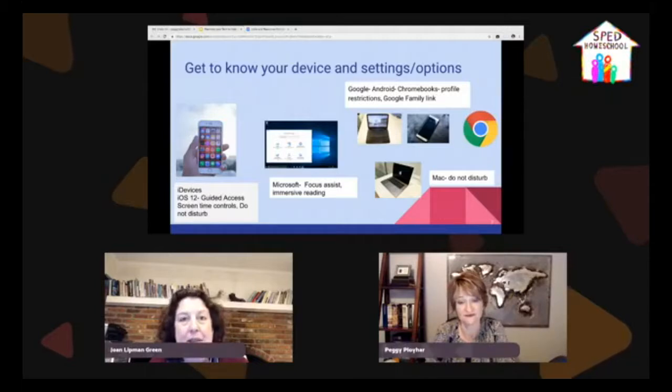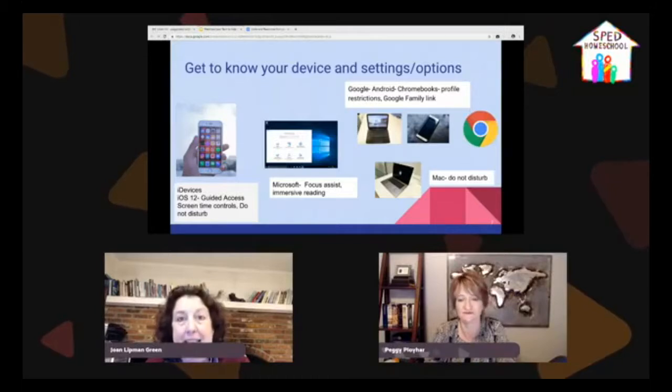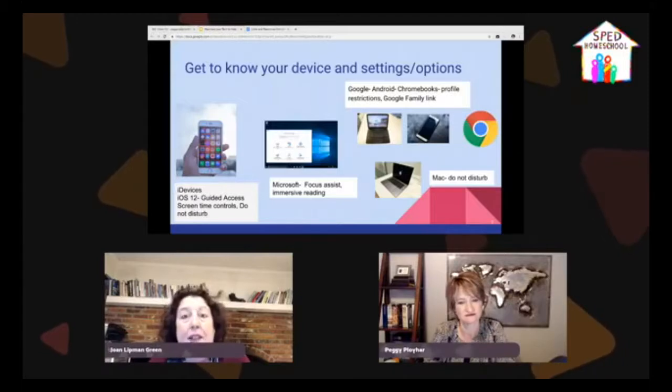And now iOS 12 has a lot of screen time controls built in, so you don't need additional software on this particular device. And you can set up Do Not Disturb and get rid of all the notifications. A lot of times families aren't aware of all of these different features, and they can make a world of difference. Yes. Microsoft also has a Focus Assist mode to help maintain attention.